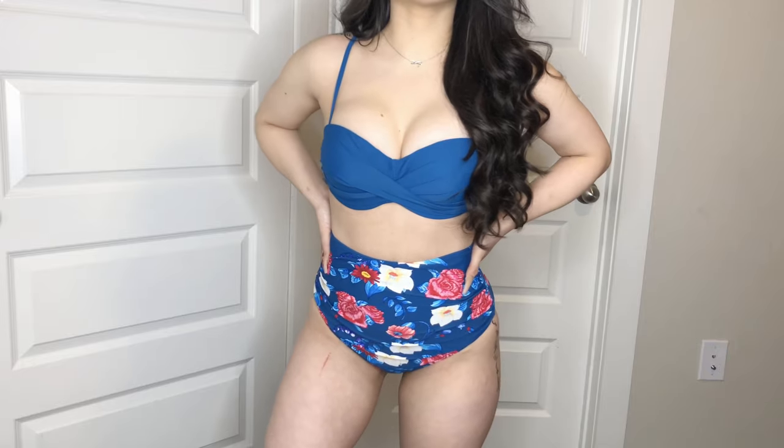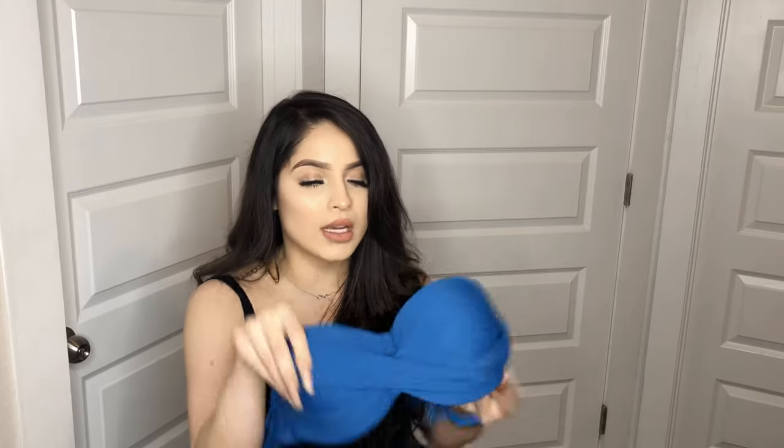And it is not a push-up swimsuit or anything like that. It has normal padding, and I love that it has some padding because I do not like it when swimwear doesn't have padding at all and it doesn't cover you and you could tell that you're cold. And you know what I mean. But yeah, it's very, very cute. It has a little twist in the front, and the bottom is very floral.